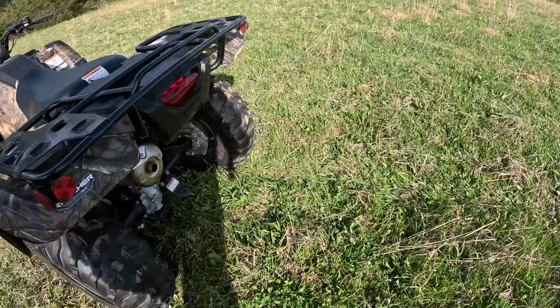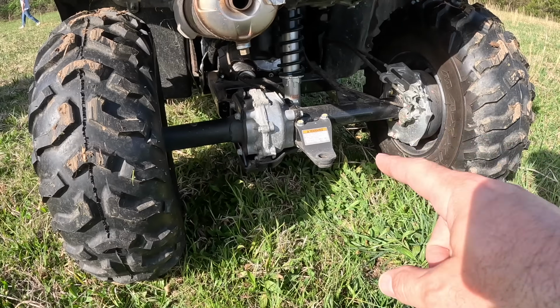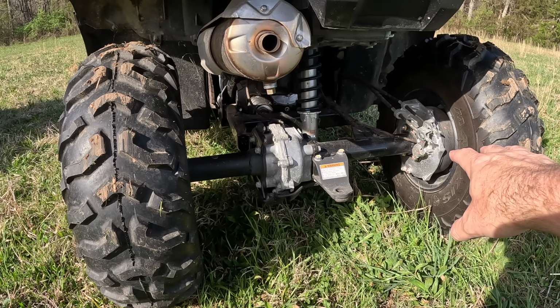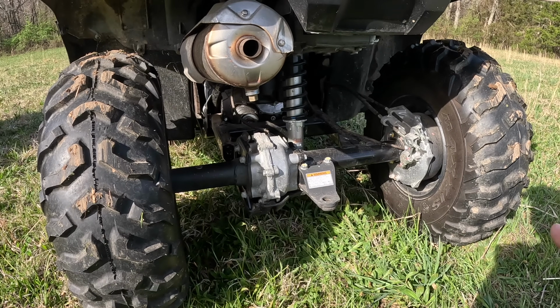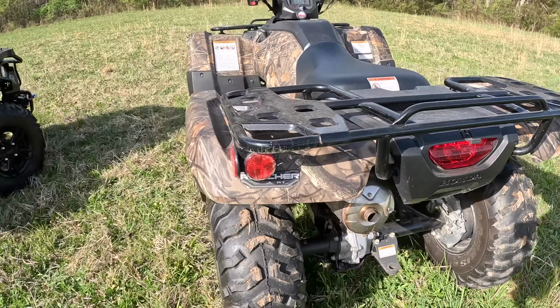All right, going to the rear, this is where you're going to see a huge difference. This machine has a single arm shock, which is where you have one shock coming down and it's just a straight rear axle, one brake in the rear. This is a much different setup, a much more simple setup than what you'll see on the Massimo.